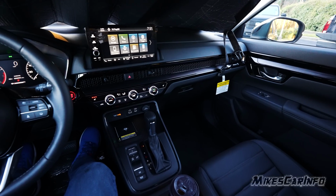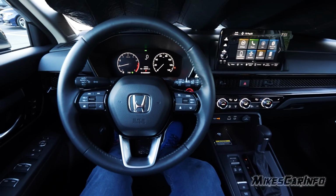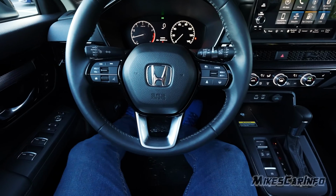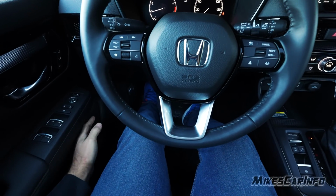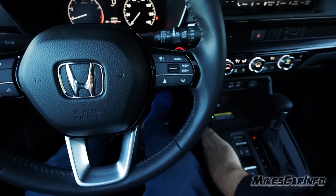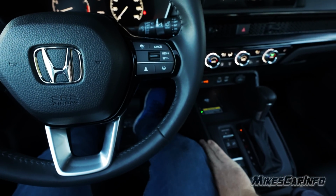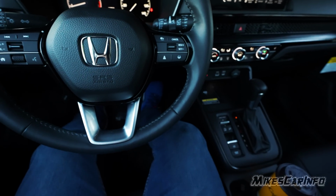I'm sitting in the driver's seat. I'm 6 feet tall. I have the driver's seat all the way down, all the way back to give you an idea of the potential legroom here. And you can see the amount of space for my knees is good, especially here on the left side. It's kind of dished out here on the door. On the right side, there's plenty of room right here. This is a hard surface, so if that was getting in the way, that would be an issue, but it seems to be fine.